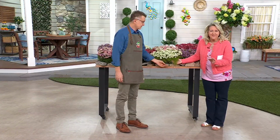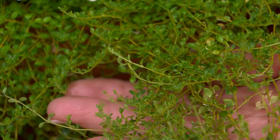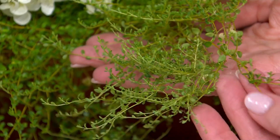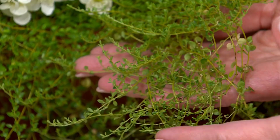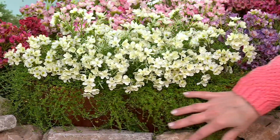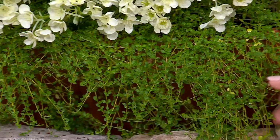You would never imagine that this is as tough as it is, because it looks so delicate. It does. You could do cartwheels on there, back bends, yoga, and it's the only flowering ground cover that you can actually trample on. But isn't it beautiful? So gorgeous. If you want to put a little bit of this around a pot, you'll get a little bit of a spiller.